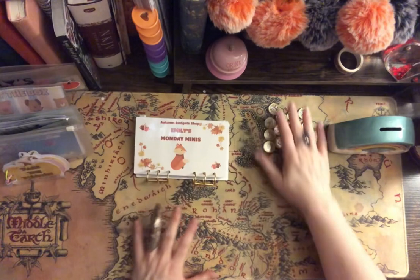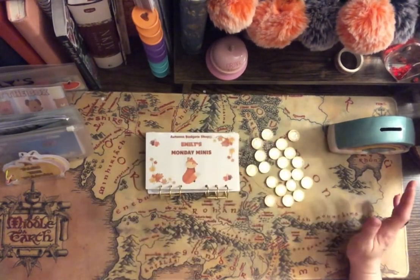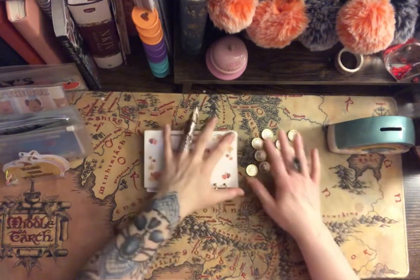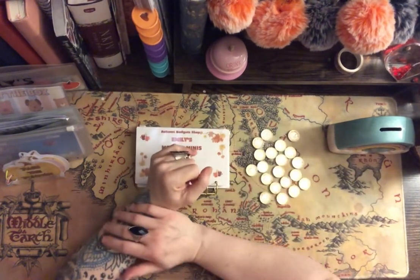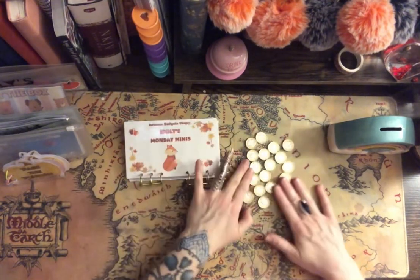Good evening, everyone. It is Monday Minis, so I have 20 of the British pounds to stuff in here. I have changed it into pound coins.